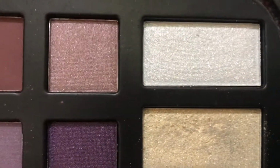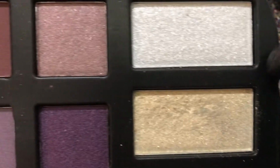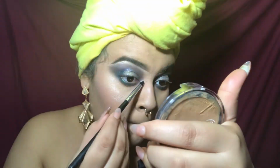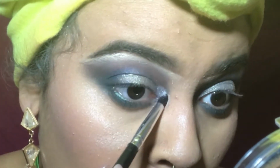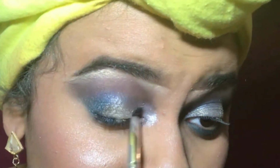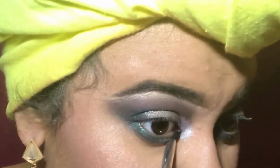Go in on a wet brush in the other glitter top coat and put that in my inner crease for a highlight. Ooh. Ooh. I thought it was gonna be not as pigmented as the first one, but it is so blinding.